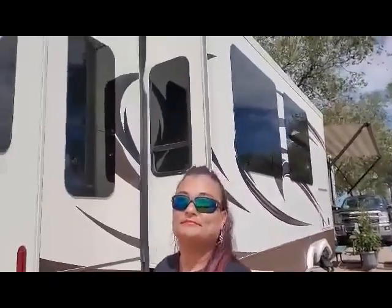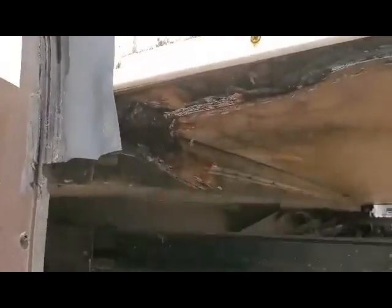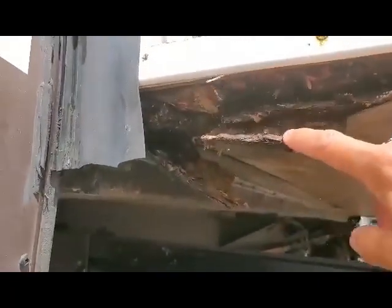Okay, we are back at the RV, and this is where our problem is. That slide right there. So let me turn this around and show you guys what I'm talking about. There's the top of the slide. This particular slide is our living room. This is where the problem is. Let me show you guys. See this right here? All of this, as you can see, look at this. That's our floor. This is our floor in the living room.